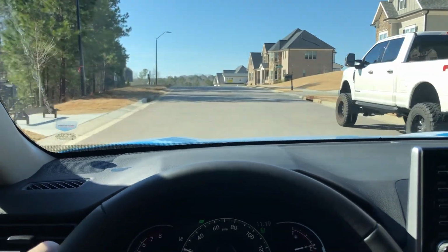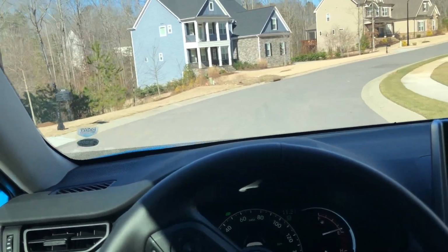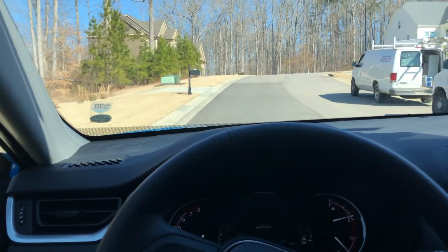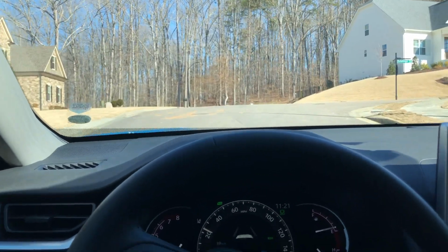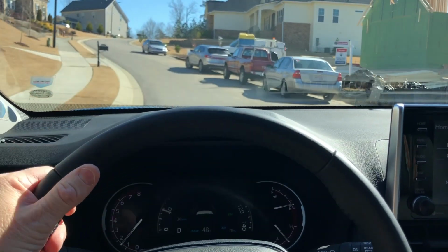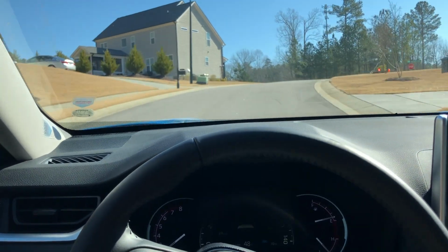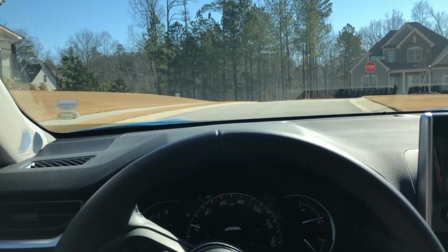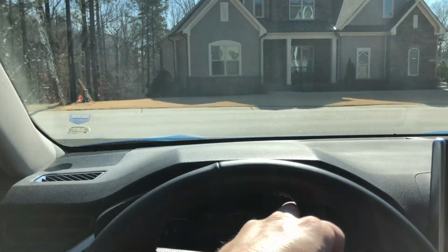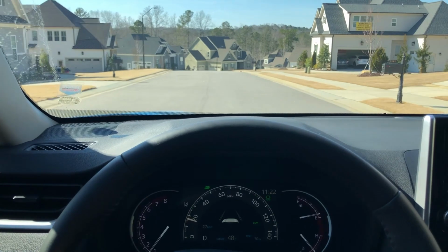Let's go around some subdivision turns here. Handles it really nice. We've got a nice steep hill coming up here. See how it accelerates. What a beautiful subdivision. I'm sure they love me testing out a car here. Not a problem getting up that hill in the least. And the neat thing with this being an all-wheel drive, if that road was icy or snowy or just wet from heavy rains, I don't think it would have any problem at all getting up that obstacle.